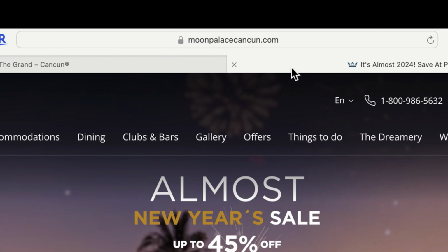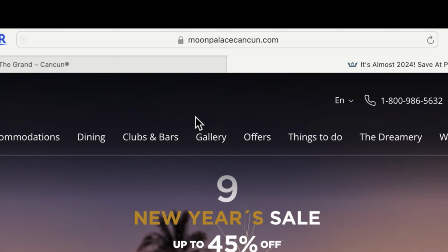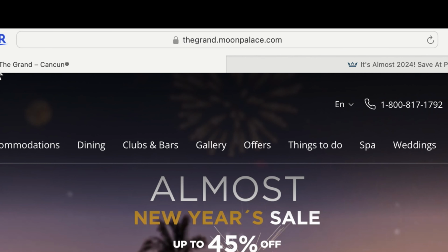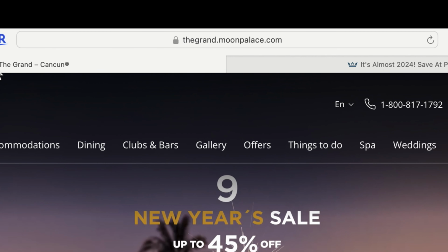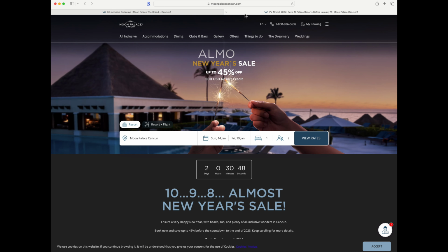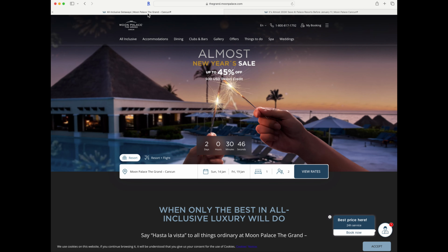So they have two different websites. The MoonPalaceCancun.com that you see here is the website for the Nizuc and the Sunrise. And then the Moon Palace the Grand website that I showed you is the website for that, and this offers everything. They both are all-inclusive, but you get a lot more bang for the buck in the Grand versus the Nizuc and the Sunrise.